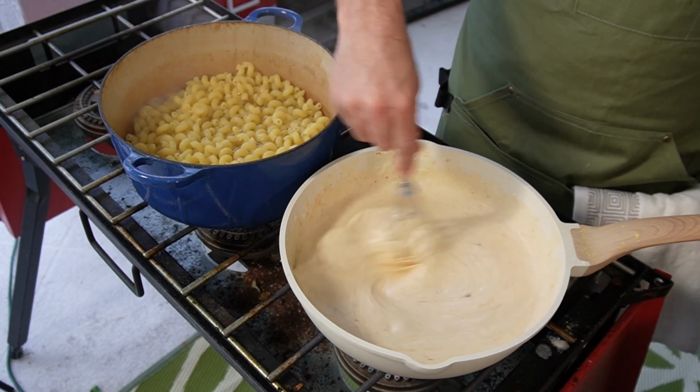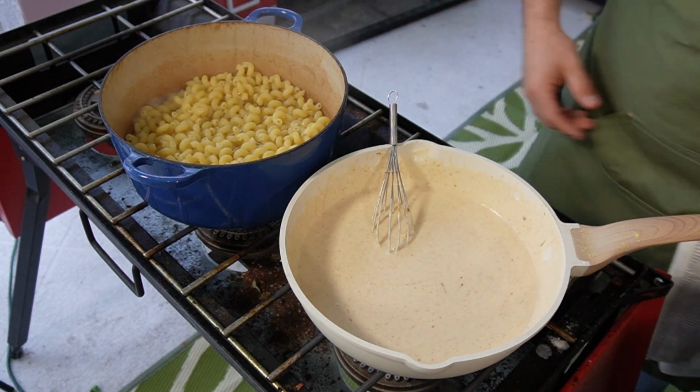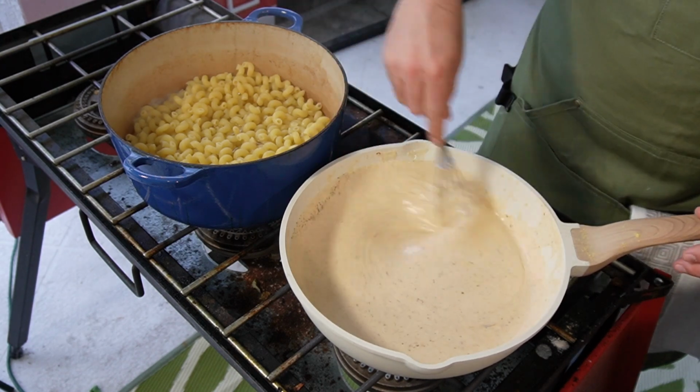And then we want to add salt and pepper to taste to the cheese sauce. So I'm just going to do like, I don't know. I like the taste of salt, so a decent amount of salt and then some pepper. Decent amount of that too. Mix that in. And boom, we have a beautiful cheese sauce.